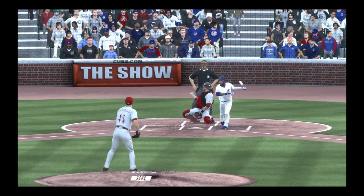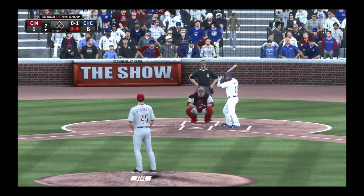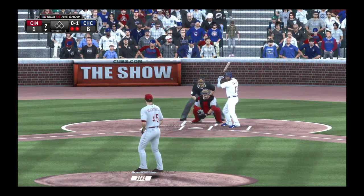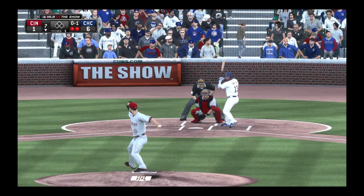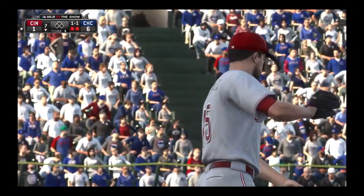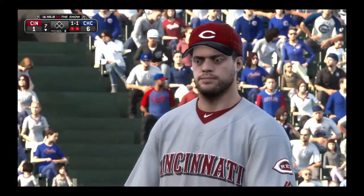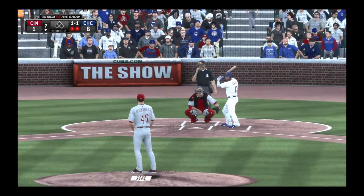And that jammed him a bit there as it's fouled at the plate. And a pitch in the dirt as he lays off. It's 1-1. All right, sir.